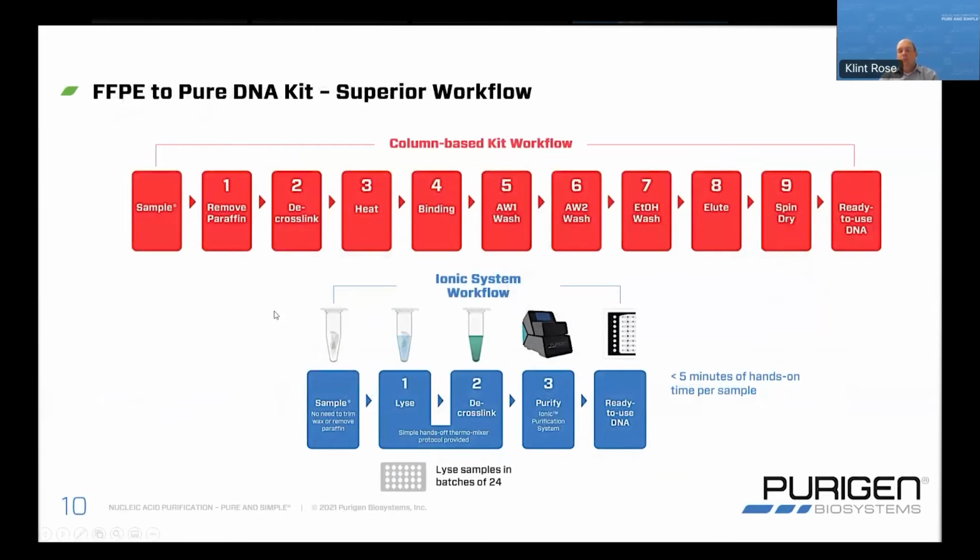So now I'm going to jump into each of the individual kits and talk to you about some of their data, but I think it's helpful. Let's start with the FFPE Pure DNA kit and just take a look at the workflow. So up top is a typical column-based workflow, and you can see the difference in terms of how we do it on the bottom. You simply start with your scroll or start with a slide and scrape that into a tube. We then add our lysis buffer.